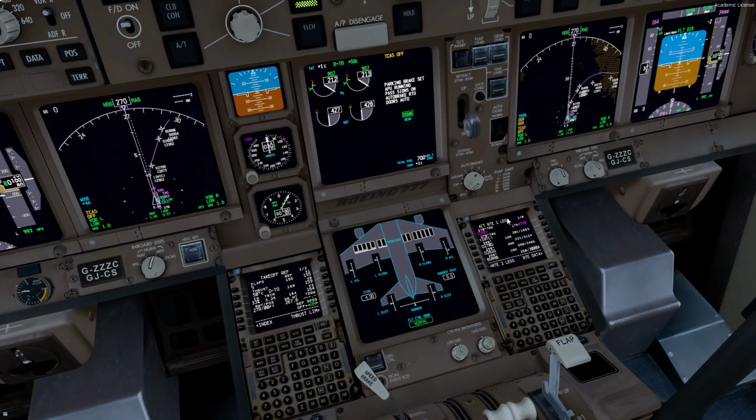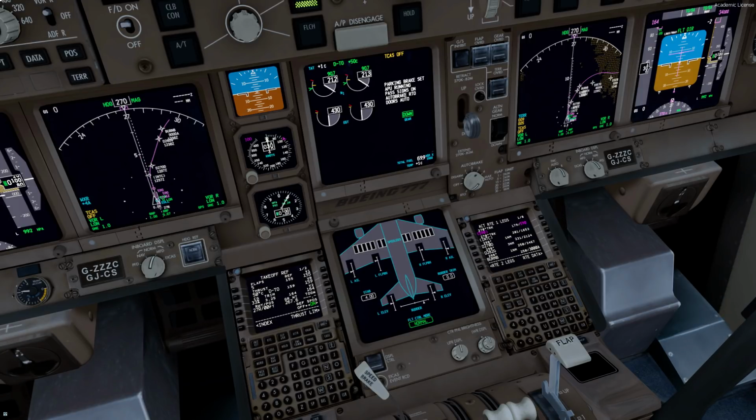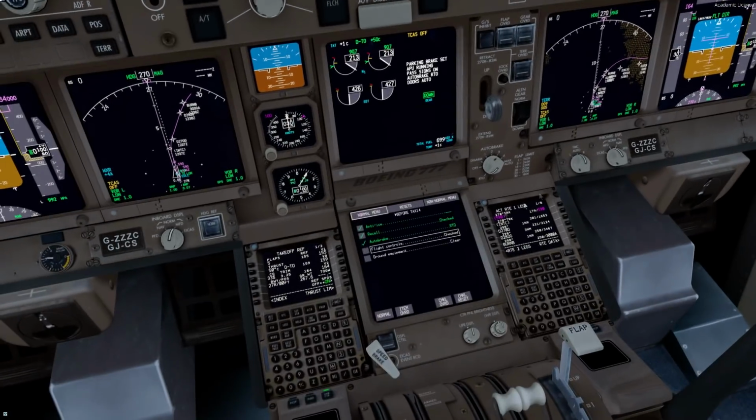Then we will do a full left, neutral, full right, neutral, full back, neutral, full forward, and neutral. Then we will do rudder, full right, neutral, full left, neutral, and then last but not least, speed brakes. Full up and full down. That's the flight control checks.